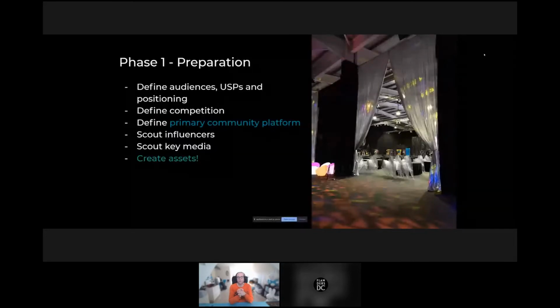Throughout the presentation, I'll be referencing a lot to Monster Train, which came out May 21st last year. And we used a lot of energy to really look at which influencers were key to making this game successful. Same with key media. And last but not least, create a lot of assets and create a little bit more than you would need for just the immediate launch, because it's going to make your life so much easier if you have a portfolio of different kinds of assets to use.